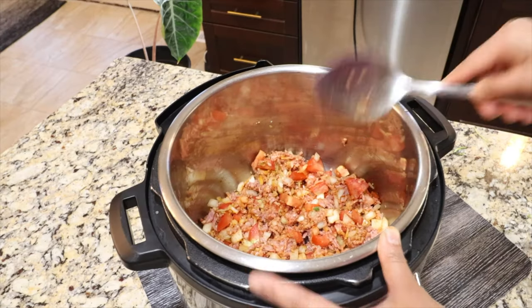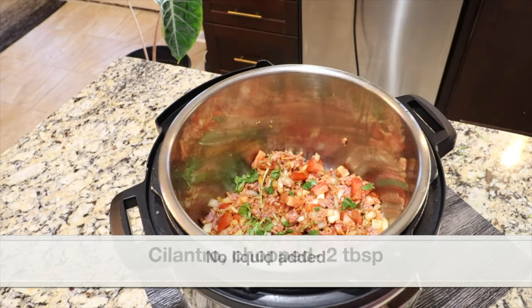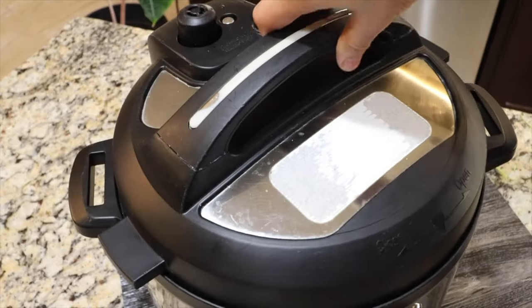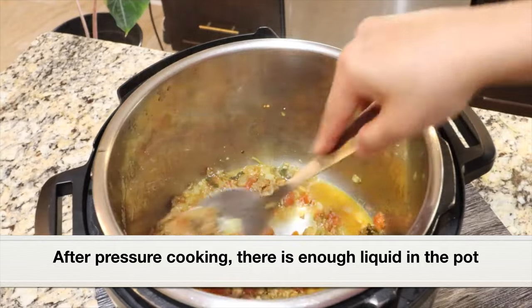Here is an example. So I'm cooking ground beef stew or curry. So I've added all the ingredients. I did not add any water or liquid. So next I'm going to pressure cook this. After 10 minutes of pressure cooking, I'm opening the lid and look at this. There is enough liquid in the pot. So I did not add any water while pressure cooking.